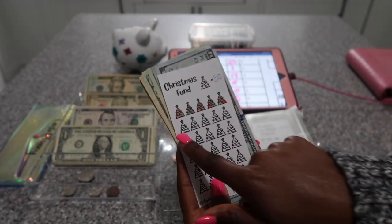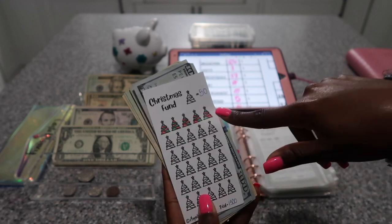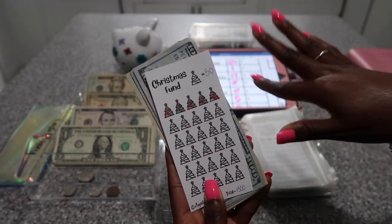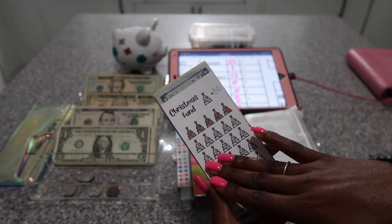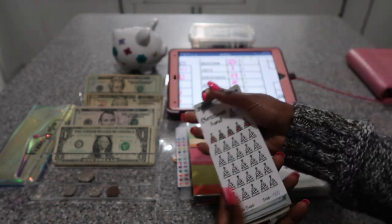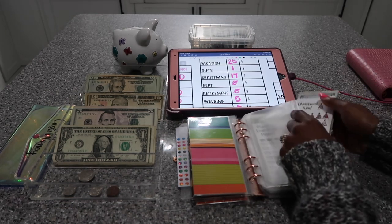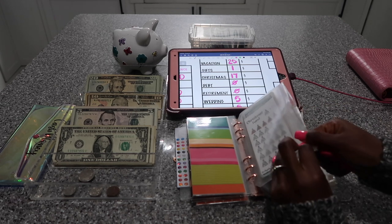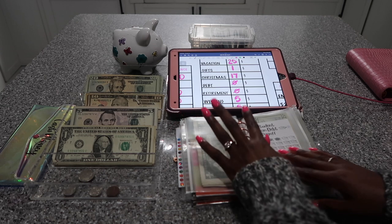I'm so excited because on the next row here, I'm going to do different colors for that row. So I'm super excited. Each one of my trees is worth $50. So it takes me about 3 to 4 weeks before I can even color in a tree because I'm only putting in $17 a week. So I really need to be a little bit more heavy on the stuffing for this if I want to make it to $1,500 by Christmas, right?